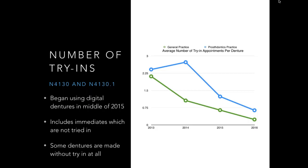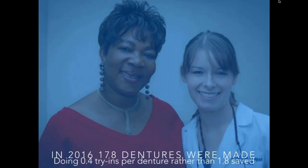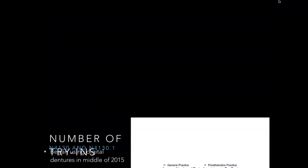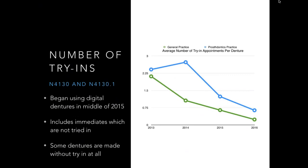You might be saying, how do you do less than 1? Well, first of all, I do include immediate dentures in my total number of dentures, and those don't have a try-in. And I also do make some dentures without a single try-in. So if you look at my current data of 0.4 try-ins per denture, rather than 1.8, which, let me go back 1 second. Oh, there it is. Okay.